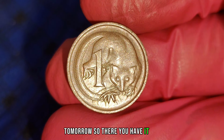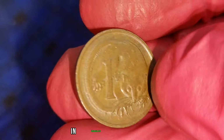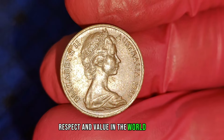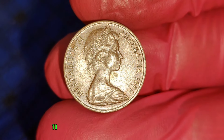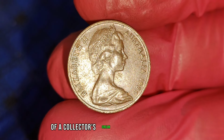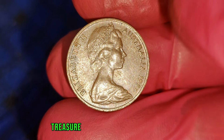So there you have it, the story of the Australia 1-cent coin from 1981 in uncirculated condition, a coin that is rapidly gaining recognition, respect, and value in the world of numismatics. From its beautiful design and historical roots to its increasing rarity and impressive market value, this coin has all the ingredients of a collector's dream. If you happen to come across one in uncirculated condition, treasure it.